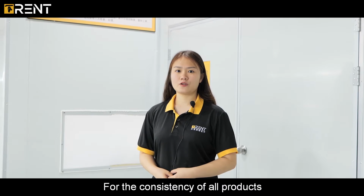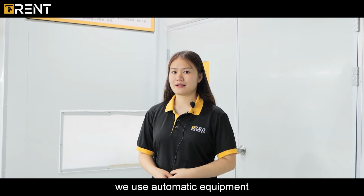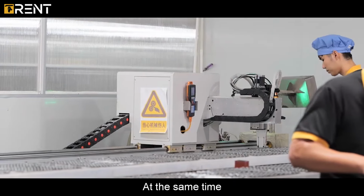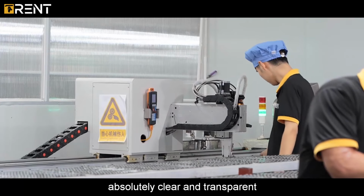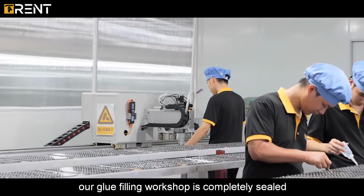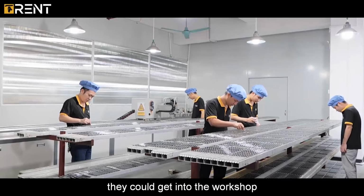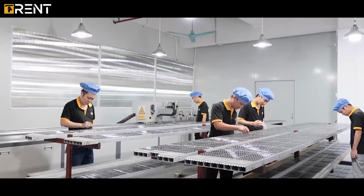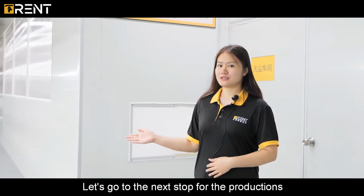For the consistency of all products, as well as high production efficiency, we use automatic equipment. At the same time, in order to ensure that the products of all customers are absolutely clear and transparent, our glue filling workshop is completely sealed. Only some workers with that mission can get into the workshop. They make production based on guides strictly inside the room. Okay, that is the first stop for the transparent glue filling workshop. Let's go to the next stop for the productions.